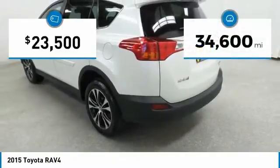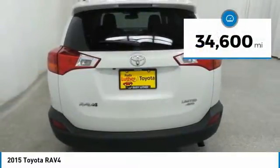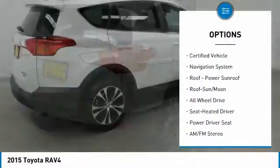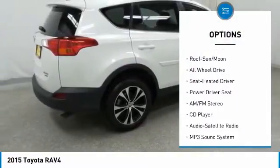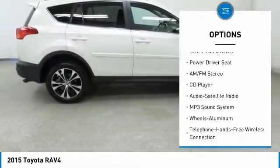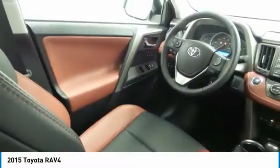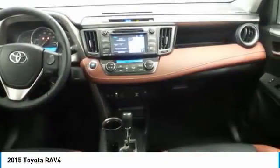This vehicle has less than 35,000 miles. Here are some of this vehicle's great options: navigation system, traction control, anti-lock braking system, all-wheel drive, air conditioning, moonroof, Bluetooth wireless data link for hands-free phone, power steering, cruise control, aluminum wheels.